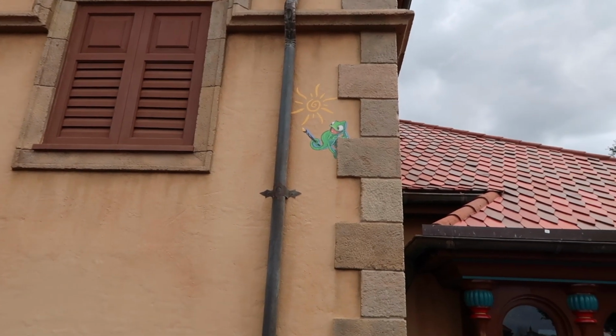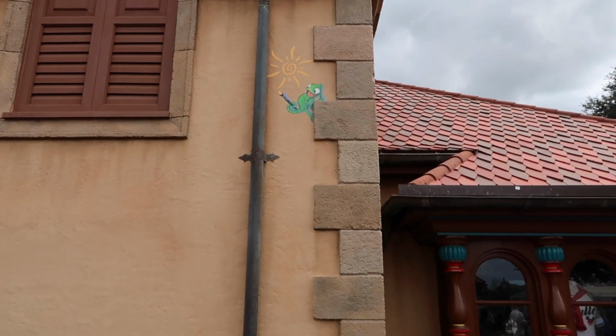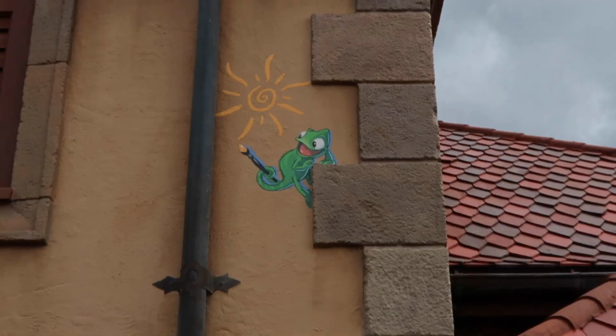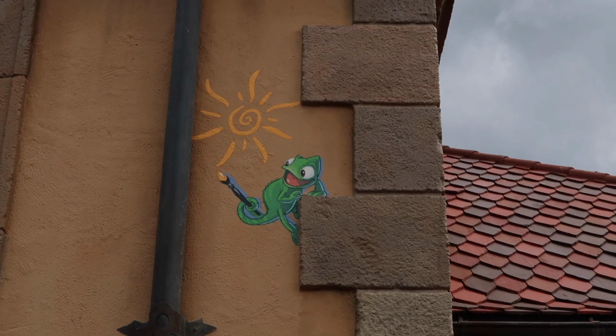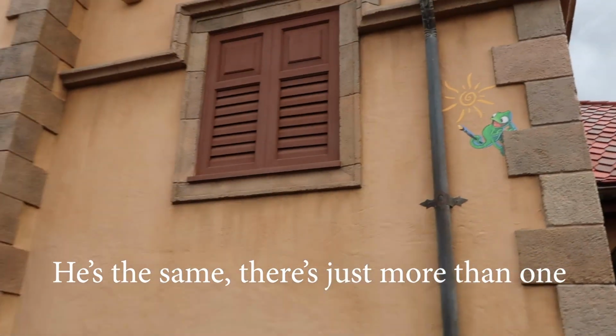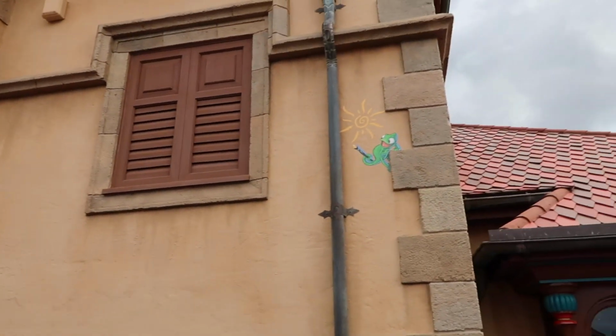We have located Pascal. So we were coming from Italy, and he's right here to the left of the bathrooms. Wow, how fitting. Tangled bathrooms and then Pascal's right near the bathroom. It's the same spot he was in last year, but he's different. I like it. So he is off to the right of the pavilion. I just love these little characters hidden everywhere.